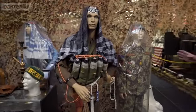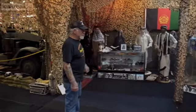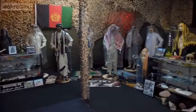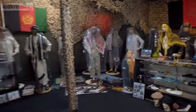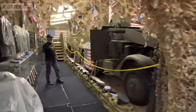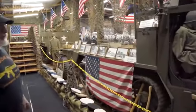Okay, we got the uniform that the Afghanistan Army is wearing right now. I tell people all about their religious stuff, the clothes they wear. And this room is all done. We changed a lot of the lights to LEDs. Okay, this is one of my 7 half-tracks. And this is the rarest one, the M15. They only made 520 of them.